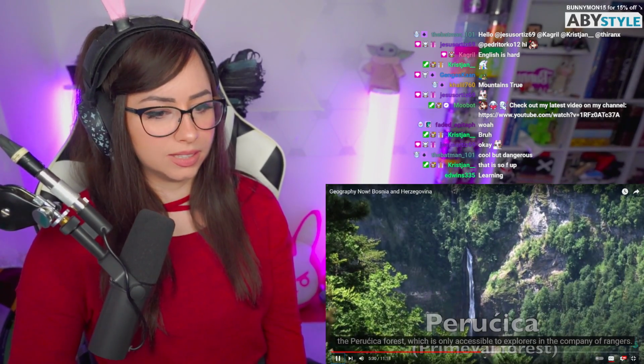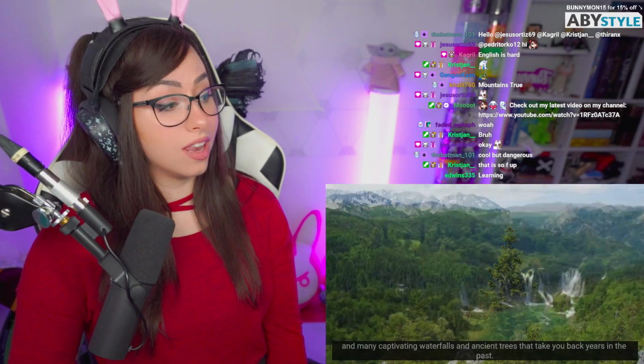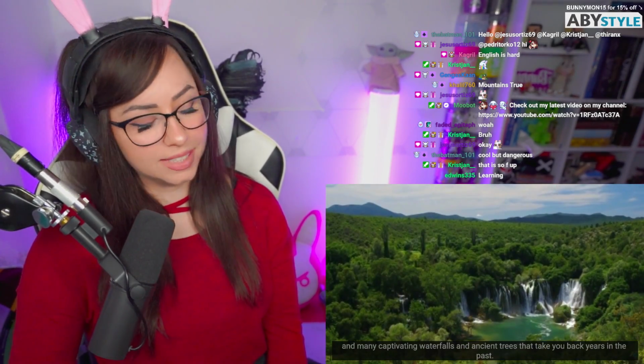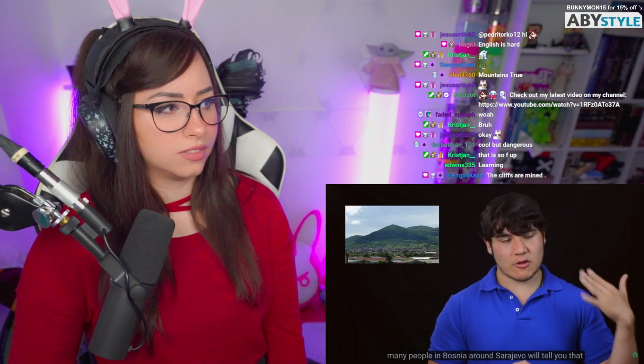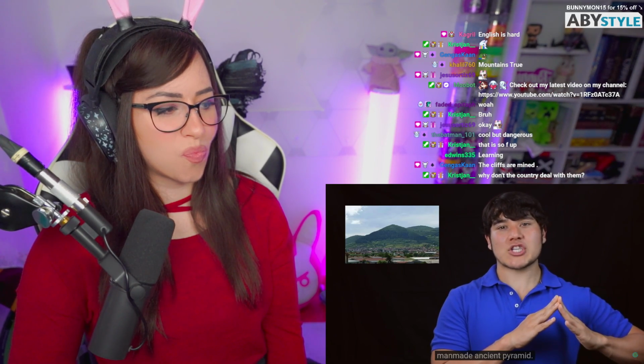Accessible to explore in the company of rangers. The world's tallest Norwegian spruce tree can be found here, and many captivating waterfalls and ancient trees that take you back years in the past. Now, here's the funny thing. Many people in Bosnia around Sarajevo will tell you that they're pretty certain that the country has the world's largest man-made ancient pyramid.